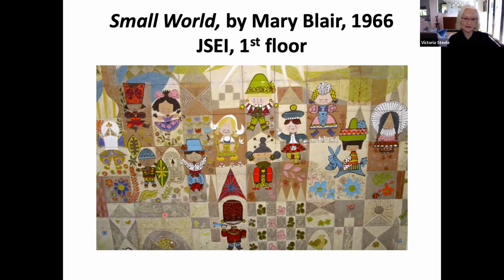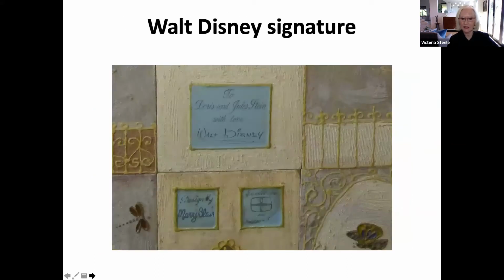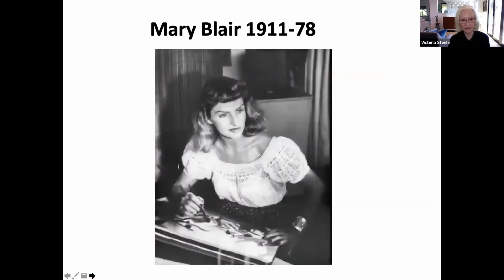So how did we get this room? Well, this was actually a gift from Walt Disney, who commissioned Mary Blair, the artist, to create this room for this pediatrics area. And actually there's a signature to Doris and Jules Stein with love from Walt Disney. And here's Mary Blair's signature down here. So this is a real treasure. All the Disney aficionados, who are legion, are fascinated with this, and also the many fans of Mary Blair.